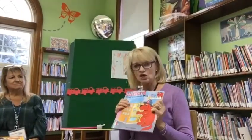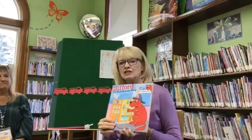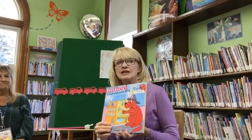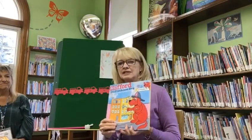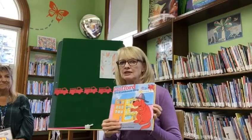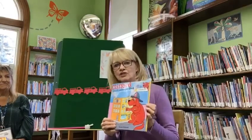So Clifford ended up being a good firehouse dog. He was the same color as many fire engines, and when you think about it, I'll give you a minute to think about it, what do firefighters use to fight fires? If you thought of the hose and water, that is one of the main things they use. And Clifford was good about helping them. Clifford also did something for the people in the building. Think for a minute, what did he do? He rescued them. And firefighters will often rescue people from buildings.